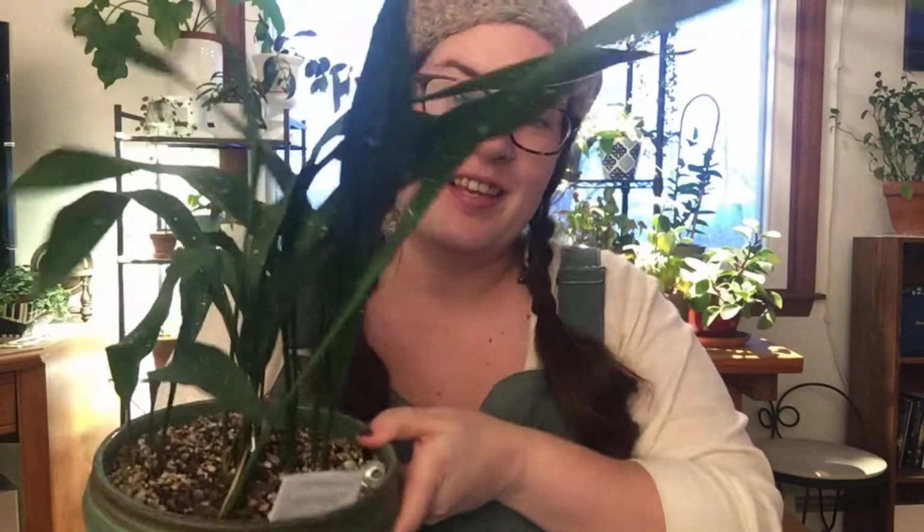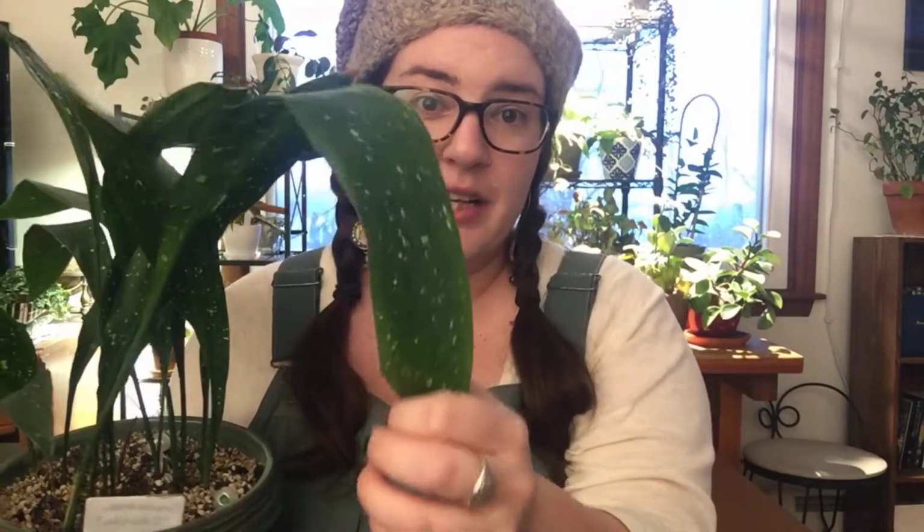Next plant on my top 10 list for 2020 is this lovely cast iron plant. This variety is the Milky Way cast iron plant. It has this natural speckling on the leaves. I'm a big fan of really any variety of cast iron plant for your home, because they are low light plants. They do well in average household humidity. They don't need a lot of care. You can just put them in a corner and they look pretty.